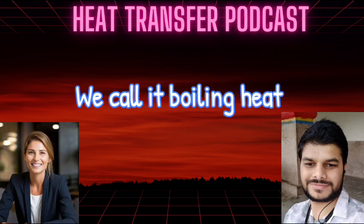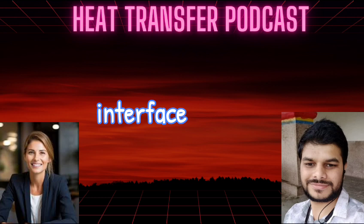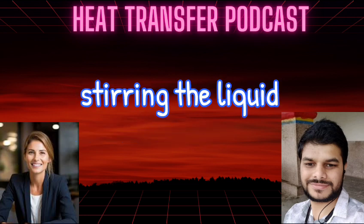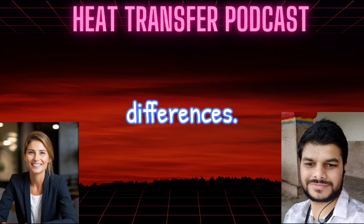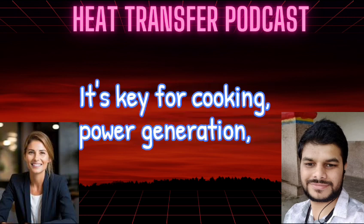We call it boiling heat transfer, when a liquid turns to vapor at a solid-liquid interface because of heat coming from the solid. The big advantage: those vapor bubbles create a huge amount of agitation, stirring the liquid intensely. This leads to very large convection coefficients and really high heat transfer rates, even with just small temperature differences. That's why boiling water heats things so fast. Precisely. It's key for cooking, power generation, all sorts of things.